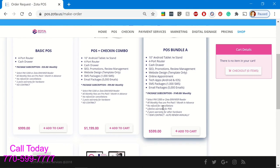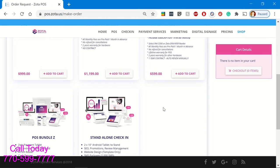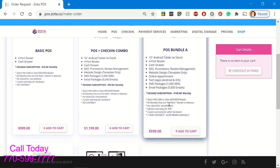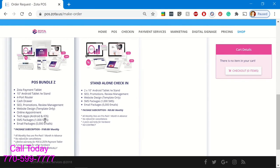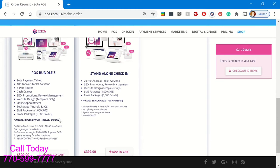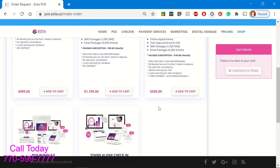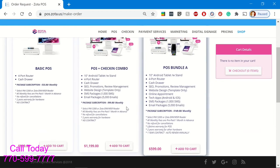If you get the bundle, it will actually be cheaper when you buy upfront, but it actually costs more per month, up around $149 per month or $169 per month. But then it will be cheaper. The benefit of these two packages is the lifetime warranty, because it doesn't matter if 2-3 years later the system breaks down, you will get a new system anyway. So a lot of people like this pricing, this system.